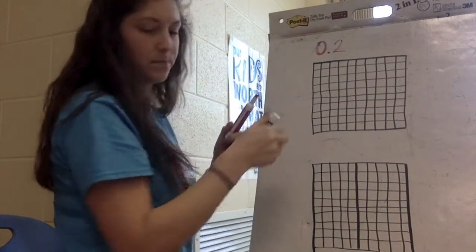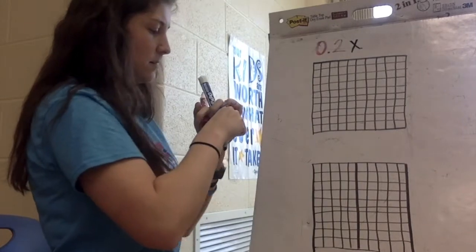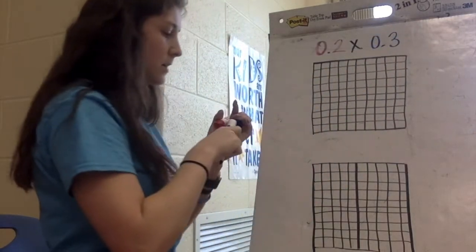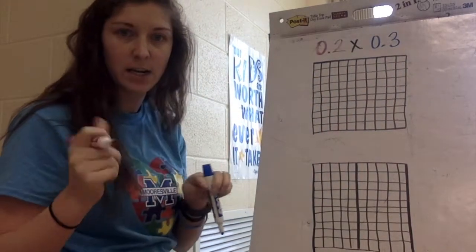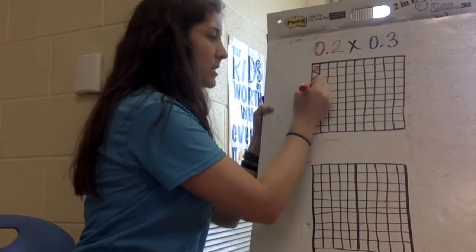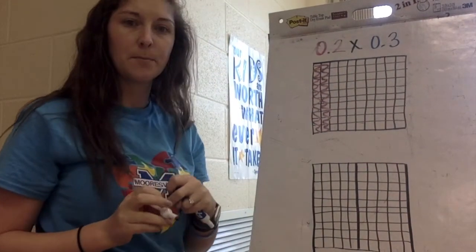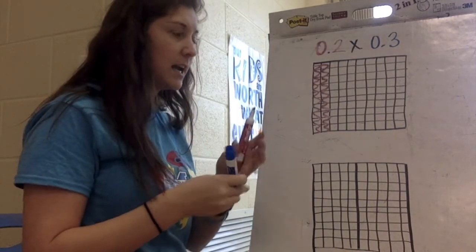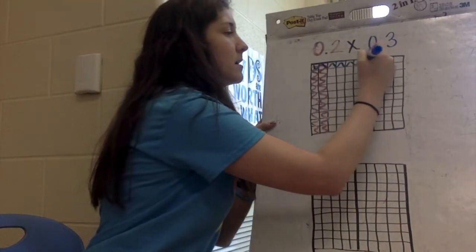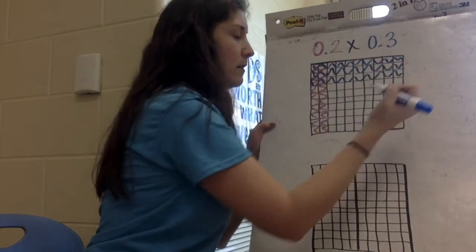So I am going to say two tenths times 3/10. Okay, first thing I'm going to do is I'm going to need to shade in 2/10 of my decimal grid. So I'm going to go vertically with this. So here's 1/10 shaded in, here's 2/10 shaded in, just like that. Okay, now next thing I have to do horizontally is shade in my 3/10. So here is 1/10, 2/10, and 3/10.